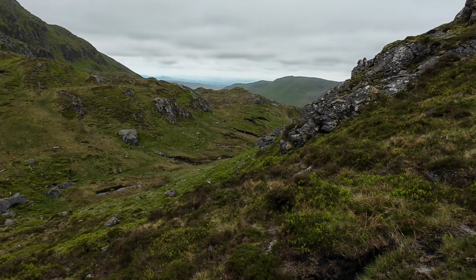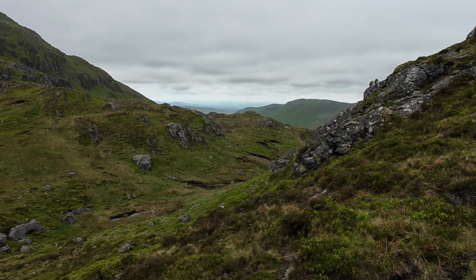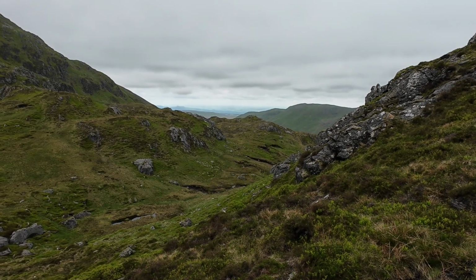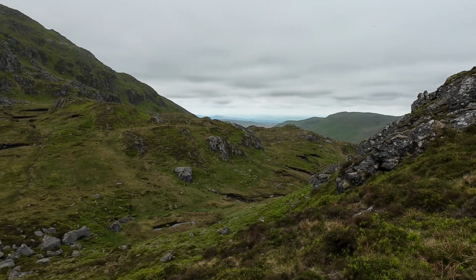It's amazing, I can see all the way down the Forth. See Falkirk, and I bet if I had binoculars I'd be able to see the Kelpies from here. See the Wallace Monument and Stirling. I think that hill's Dumyat.